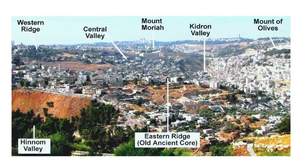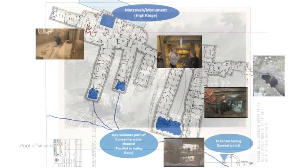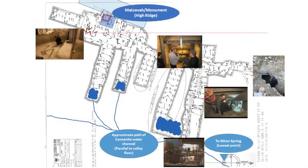Hebron's aquifers flowed to and under Mount Moriah, downhill to the Gihon Spring and the lowest point on earth, the Dead Sea. This mapped excavation dates back to the early Bronze Age.